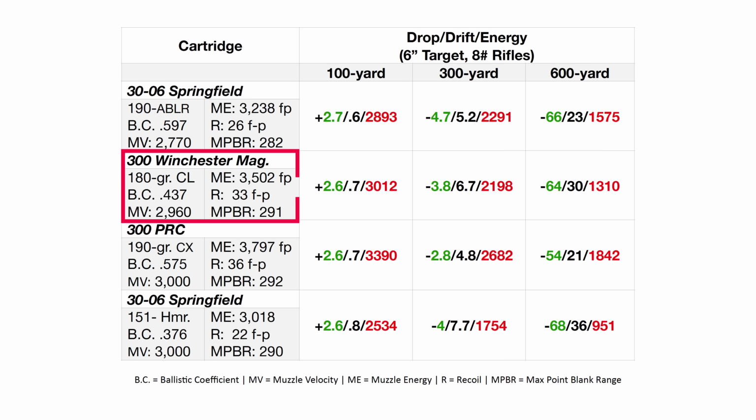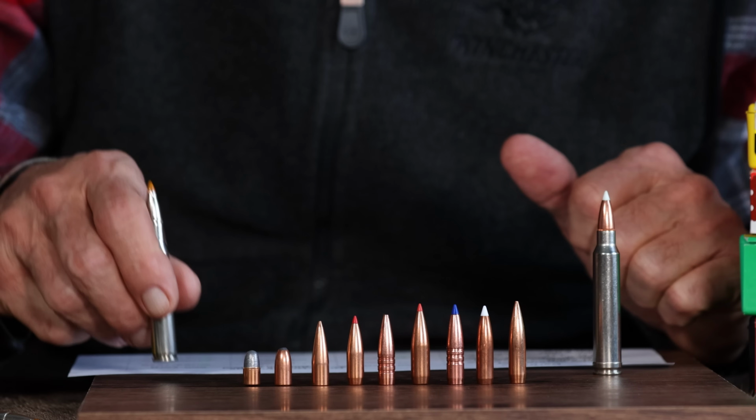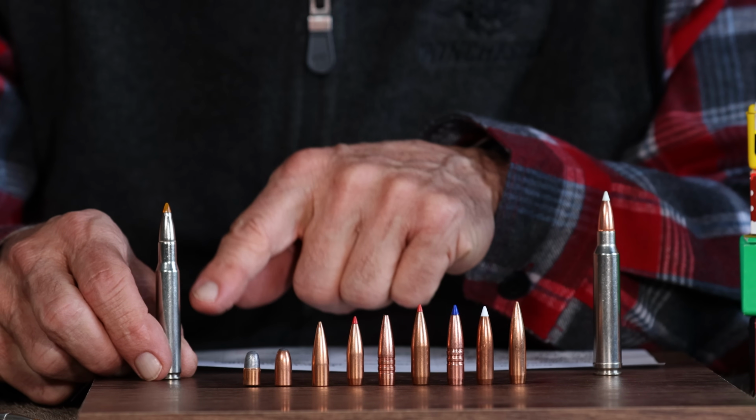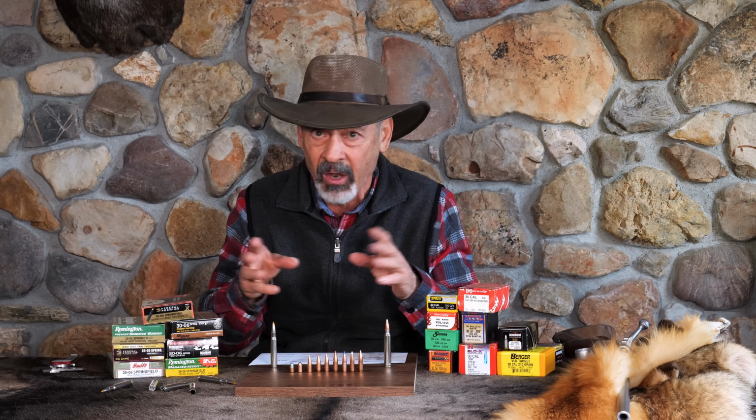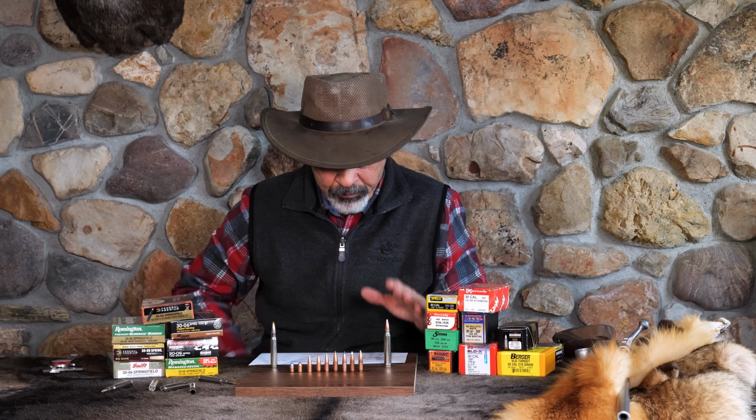Now, run that against a 300 Win Mag. I'm sticking with an old load on this one. 180 grain Core-Lokt. Why do I go with that one that has a relatively low BC of 0.437? Why don't I use the modern bullet? Because perspective. We want to understand what the new 30-06 can do in comparison to what we've become used to over the last 50, 60 years.